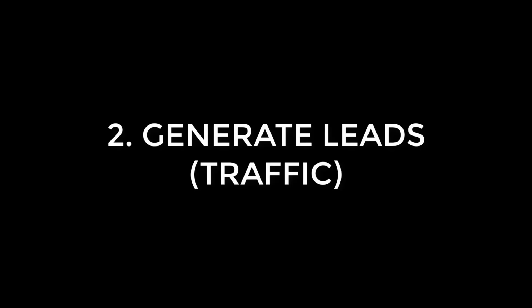Okay. Number 2 is to generate leads, guys. There are 2 types of posts we're going to be talking about here, but there's multiple ways to generate leads from Instagram alone. But I'm going to be giving you 2 absolutely free ways to do that. And the number 1 way is going to be to create a poll story post. Okay.